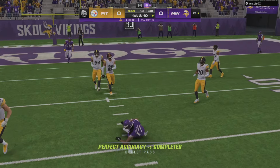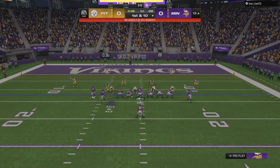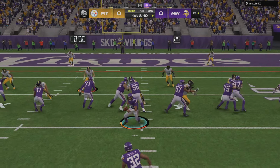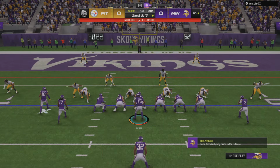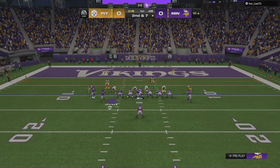That is caught. And they're going to have themselves another first down as the tackle's made at the Steelers' 13-yard line. Here's Chandler. And he'll get this one down to about the 10-yard line. 7 yards left for 2nd down. Ball at the 10.